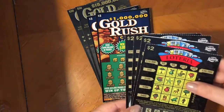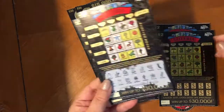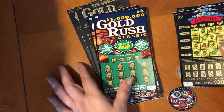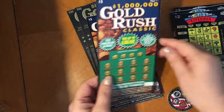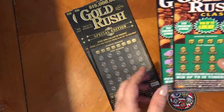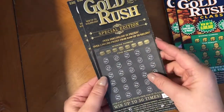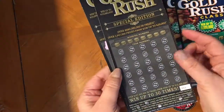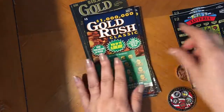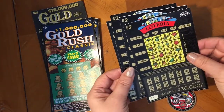So what I had originally started with were two lotteria. So I've got two more to go with those two. I had a Gold Rush $5, the one I scratched, and then the other one. I don't think the video got that part, so I'll share it with you. And I had scratched a Gold Rush, and I have another one to go with it. So we'll go through all these and I'll try to put the two videos together to make one video and hope it turns out nice.